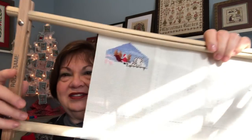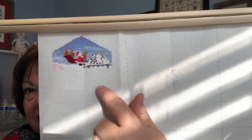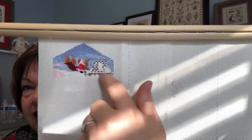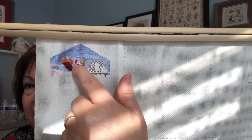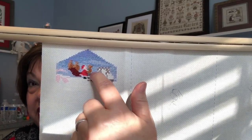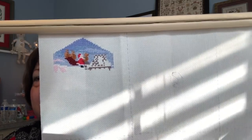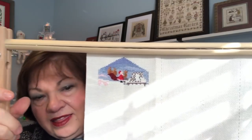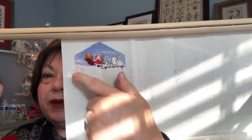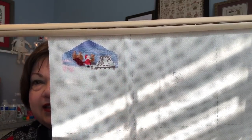But let me show you where I've gotten to. You may not even be able to tell the difference, but I'll try to point it out to you. I finished the dark red on Santa's coat, and I came down and did all of the gray on the roof of the house. And then there was still a little bit of blue right in here of one color, which were 3 strands. And then there was a blend to finish the sky around the roof. There's still a little bit of sky that I will have to encounter as I go over here, I think. But most of it is now done, and I'm into working on the house, the roof where Santa has landed.